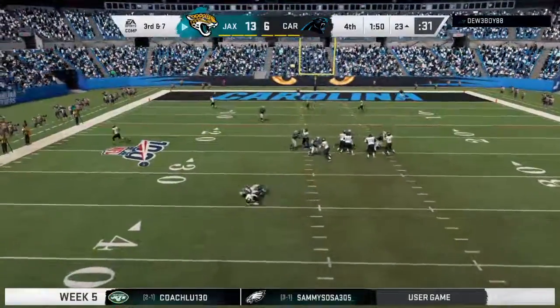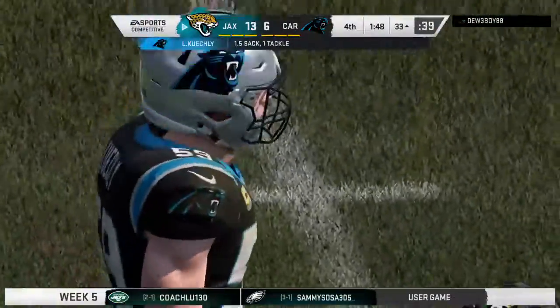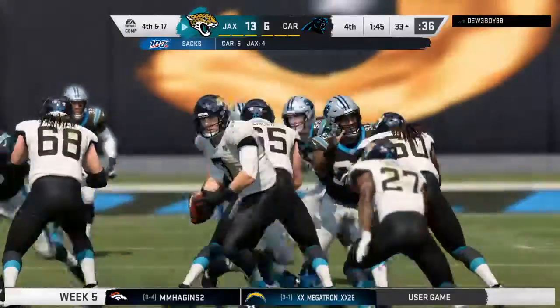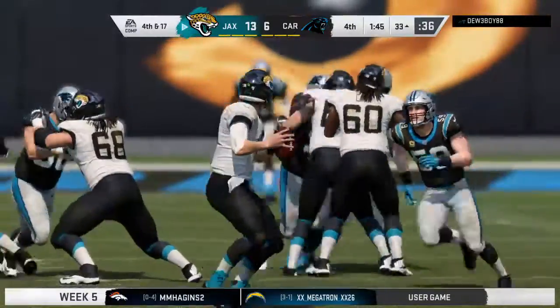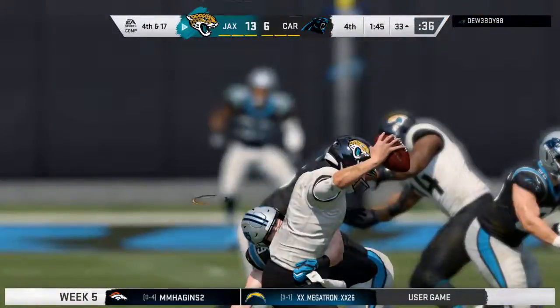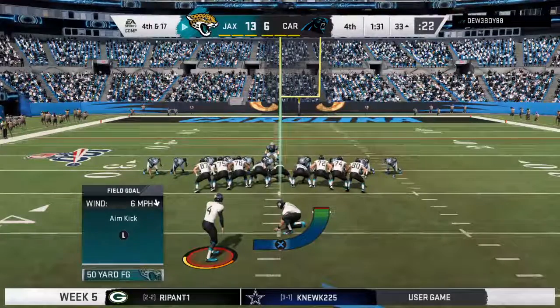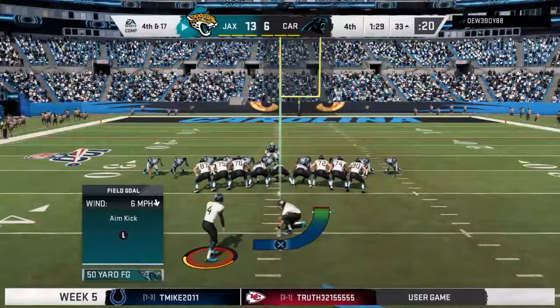Foles, and he can't get a throw away. He's taken down. Luke Kuechly in there to get him for a loss of 9 yards, and that also leads to 4th down. So on 4th down, out trots the kicker in a big spot here. This to make it a 2-score game.